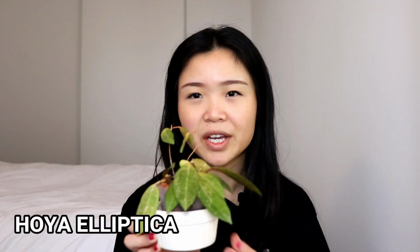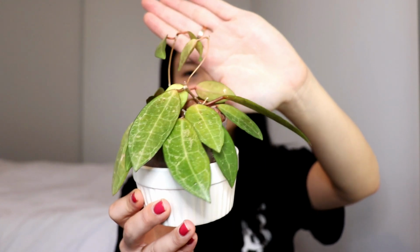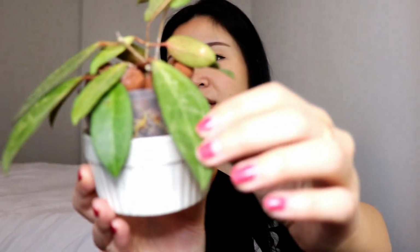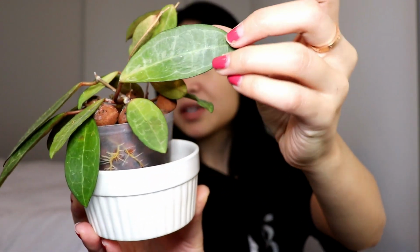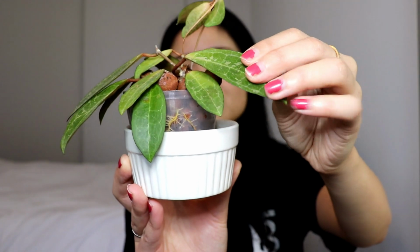Next up is my Hoya elliptica, which is the turtle shell Hoya, and it's so cute. So all of the pieces have rooted and it's starting to push out new growth. This is what you call a turtle shell Hoya because of the veination and how it resembles a turtle. So if you take a look at that, this one has some nice splashing on it along with the veining. The leaves are a little bit thinner, so they're not thick like carnosa leaves or like carrii leaves, but these are more like australis leaves. If you're into cool patterned Hoyas, I would say definitely get an elliptica.